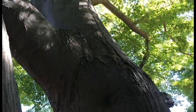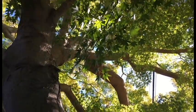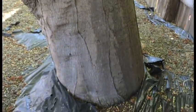Now I look over on this side. I don't see any cracks developing. Maybe. The upper canopy looks reasonable. Unfortunately, it's close to the power lines and they do a little bit of whacking on it. But wow, what a magnificent specimen. I've seen a few of them this big, but really, really rare.